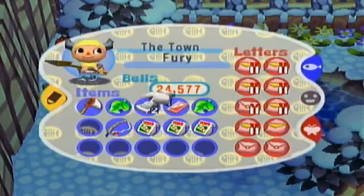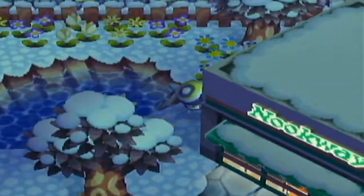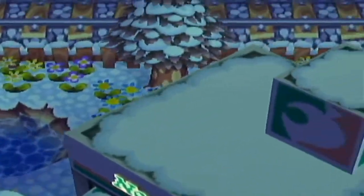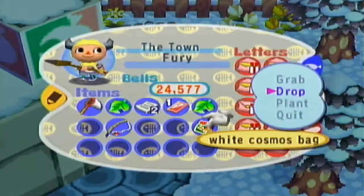Plant that. Plant that. We're making this place more beautiful one day at a time. Plant that. And plant that. Okay, so that's done.